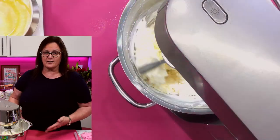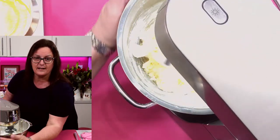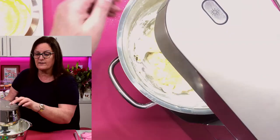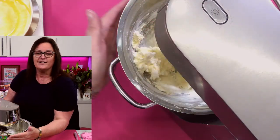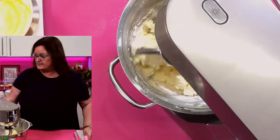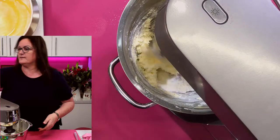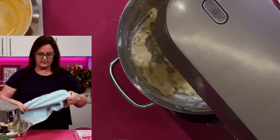Do not panic, okay? Now, this may sound daft, but start caressing the bowl. Put the light on. Oh, we can have the light on now, can we? Off. Oh, off. Right, start caressing the bowl with two hands, okay? Or get yourself a tea towel. Don't know where mine's gone. Okay. There we go. Get yourself a tea towel.